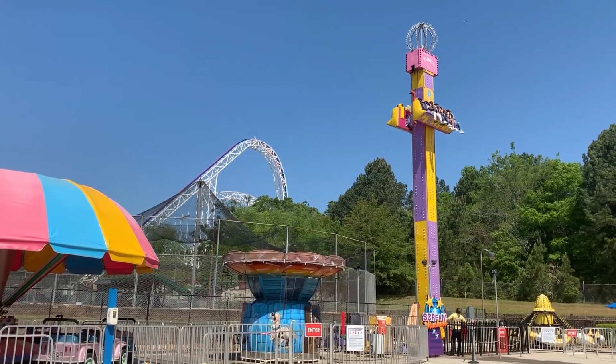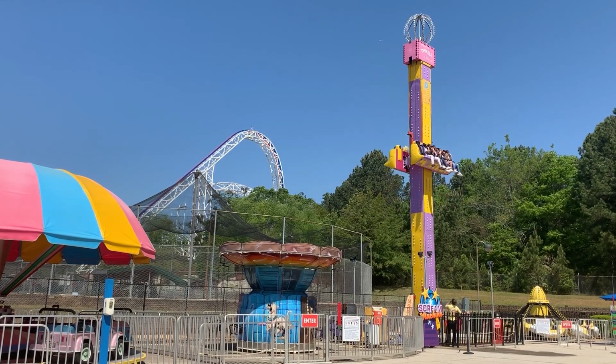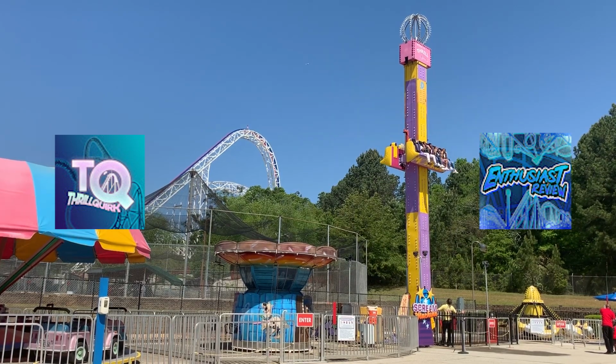When I was checking out the barrel roll, I was fortunate enough to run into another couple of coaster enthusiasts who were also checking out the progress themselves. They also have YouTube channels and Instagram pages where you can follow them at ThrillQuark and Enthusiast Review. I'll leave their links down below. Be sure to go check them out.